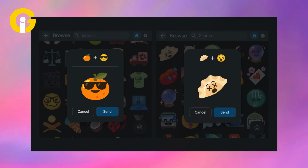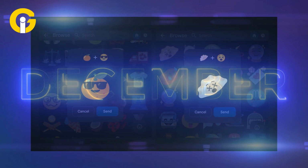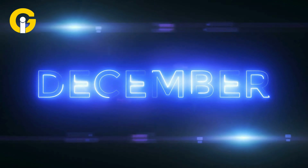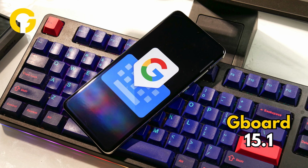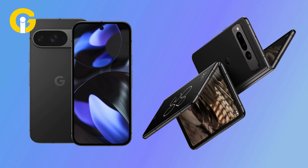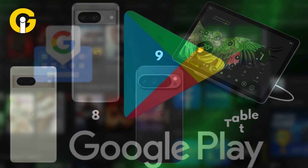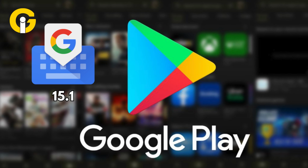Why is this cool? The Browse UI makes finding the perfect emoji combo a breeze. No more random guessing. Announced in December 2024's feature drop and rolled out with Gboard 15.1, it's exclusive to Pixel phones and tablets like the Pixel 9 and Fold. Right now, this is a Pixel-only party, so you'll need a Pixel 7, 8, 9, or a tablet. Update to Gboard 15.1 via the Play Store to get it.